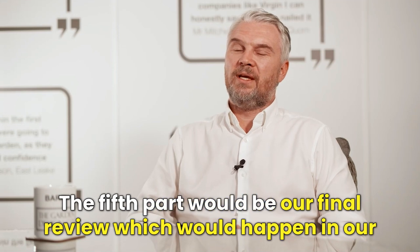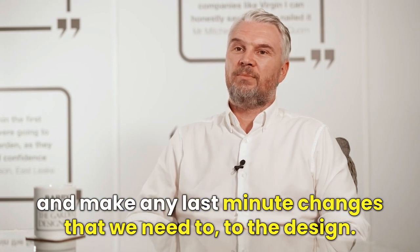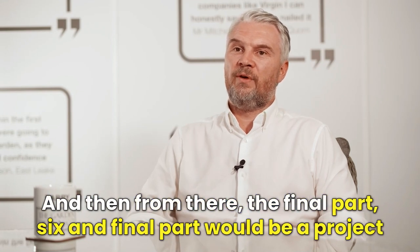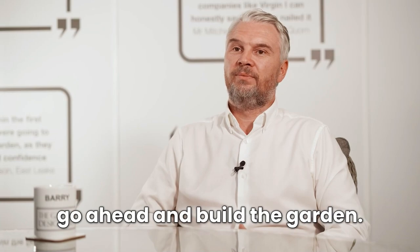The fifth part would be our final review, which would happen in our design studio, which we call a design reveal, for our clients to come in and make any last minute changes to the design. And then the sixth and final part would be a project management visit, where we build the schedule for the team to go ahead and build the garden.